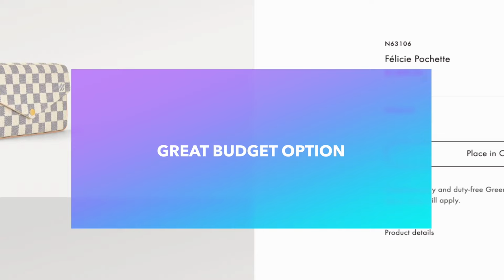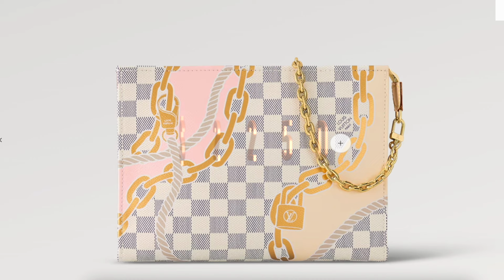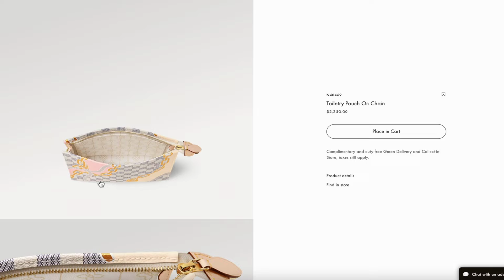And then they also have the Pochette on chain with a toiletry. This one's priced at $2,250. I was a little surprised that they chose to add the Nautical print to this one too. I know that the toiletry pouch on chain is pretty popular, but I don't know if it's as popular since they did the remake of it.